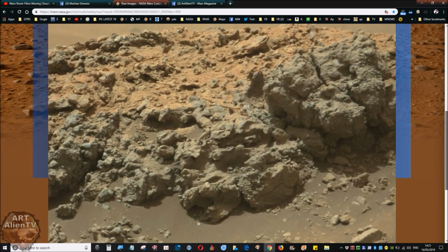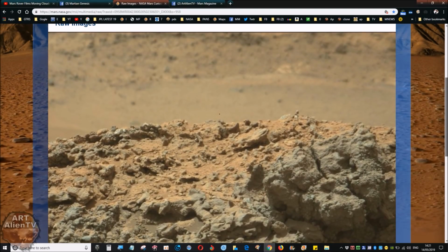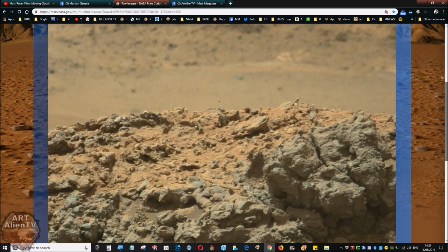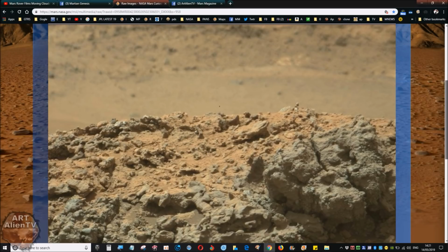Some people argue these aren't taken on Mars, but they are, because you can often see Phobos and stuff up in the sky, in some of the night shots they take, and also the sun is way smaller because obviously the planet is further away from the sun than we are. At the closest point, Mars is about 36 million miles away from Earth, but it's quite a long way further from the sun. So you can actually work out that this is taken on Mars and not on Earth.